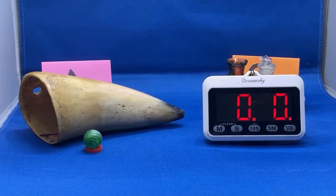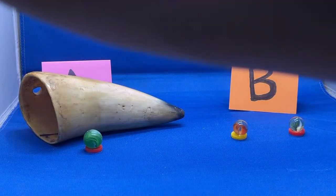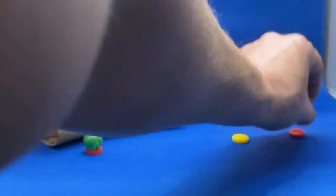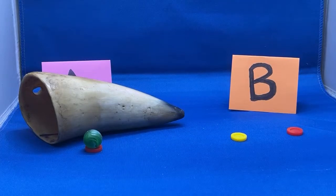Sold to Violet B at 17. B 17 to Miss Violet. Yep.